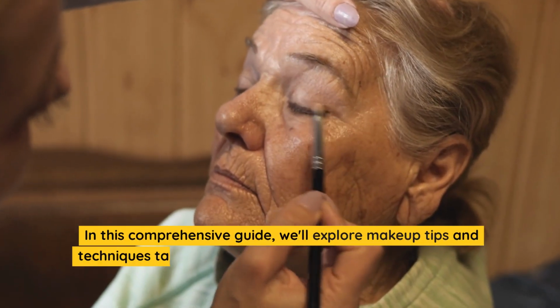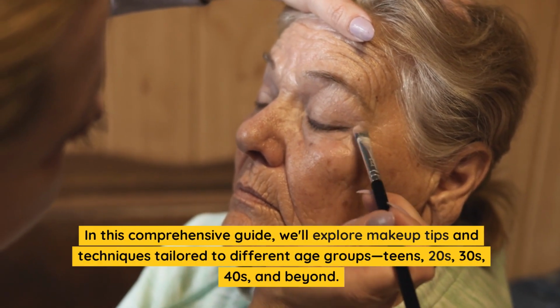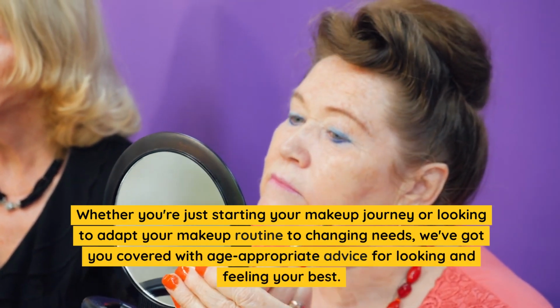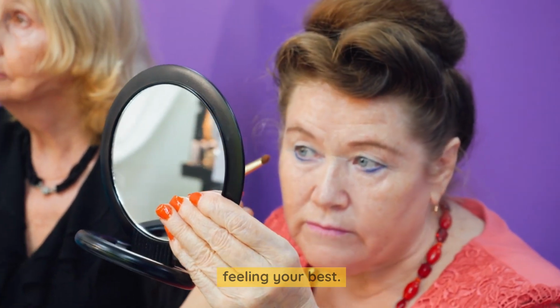In this comprehensive guide, we'll explore makeup tips and techniques tailored to different age groups: teens, 20s, 30s, 40s, and beyond. Whether you're just starting your makeup journey or looking to adapt your makeup routine to changing needs, we've got you covered with age-appropriate advice for looking and feeling your best.